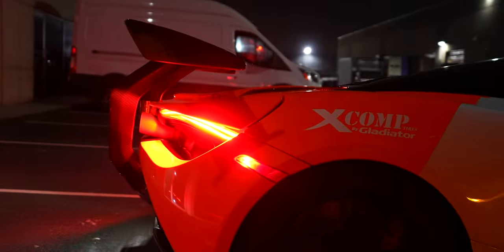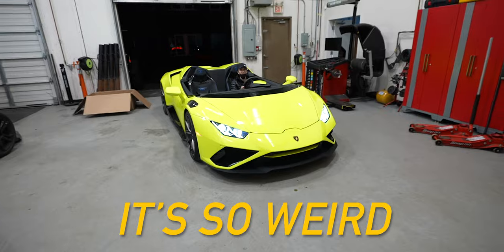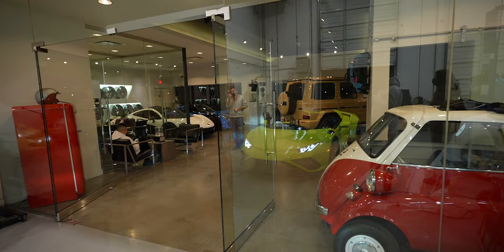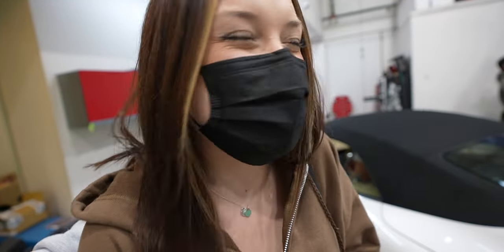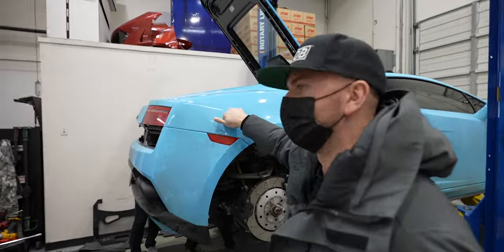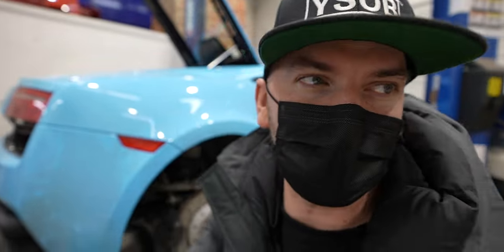How sexy is that wing? It looks so good. So aggressive when you're driving with that car going down the road. It's so weird. Do you like it or what? I love it. We're gonna put it back in the showroom. Car's almost done. I'm so excited. Buttoning up the back end, Dave. Dave's doing the final inspection. Sounds good. It's all done.